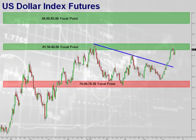As always, we start off with a chart of the U.S. dollar index futures, and we've been bullish on the U.S. dollar, not only in the long term, but we've been waiting for the opportunity to actually become short-term bullish on the U.S. dollar index. We were looking for this overhead resistance level sort of to be the line in the sand for becoming short-term bullish.